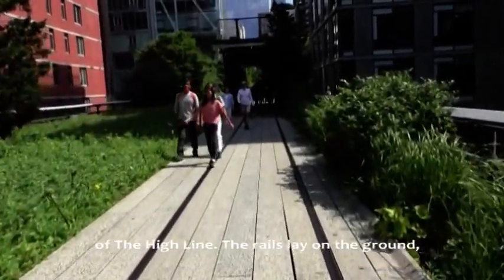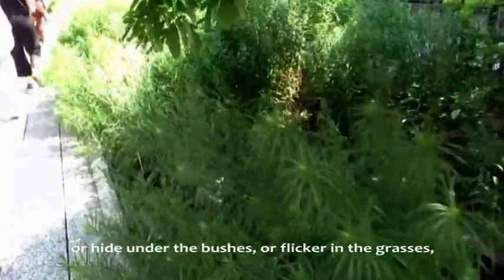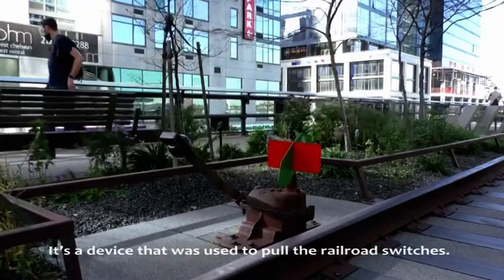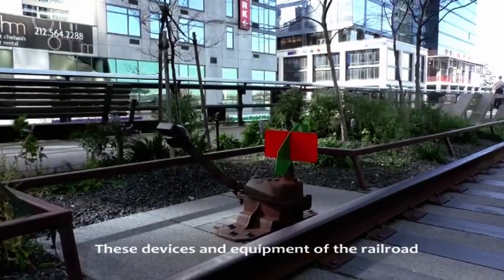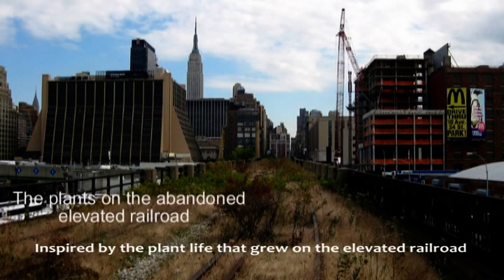The rails lay on the ground, or stand out from the ground, or hide under the bushes, or flicker in the grasses, and the steel frames still stand in place. Oh, what's this? It's the device that was used to pull the railroad switches. These devices and equipment of the railroad have become characteristic landscapes in the High Line.